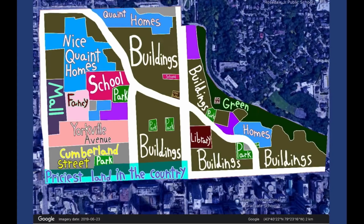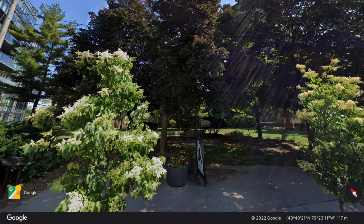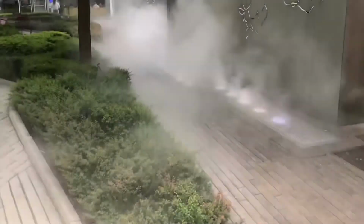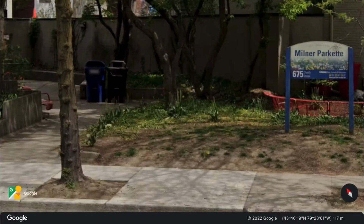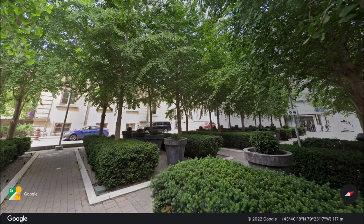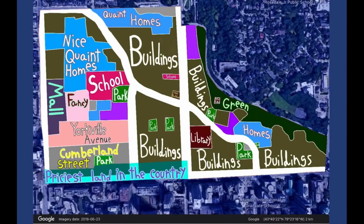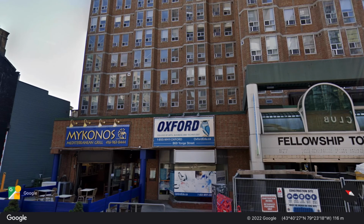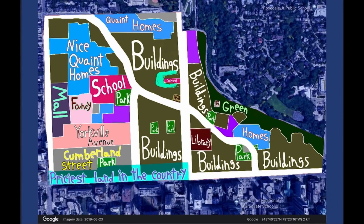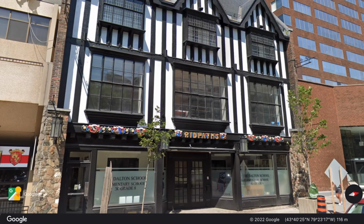Some parks that we didn't mention yet include Harold Town Park, Asquith Green Park, Mist Garden, which is beside the Four Seasons Hotel and is precisely what it sounds like, Milner Parquet, Lawren Harris Park, Belmont Parquet, and Town Hall Square. Finally, some schools or education institutions in the neighborhood that we have yet to mention are Oxford College of Arts, Business and Technology, ILAC International College, McDonald International Academy, and the Dalton School, which operates in both English and Mandarin.